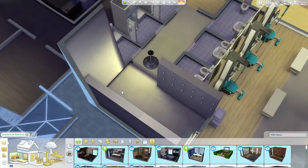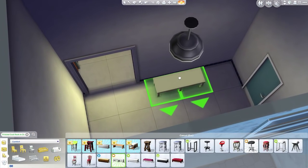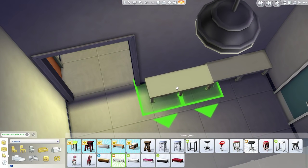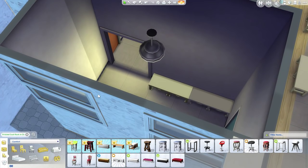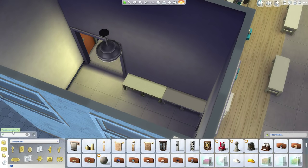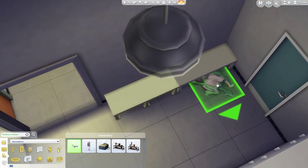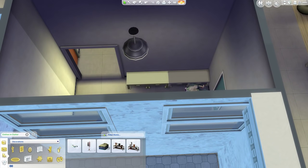That I could. So what we might do, actually, why don't we get rid of these ones and we'll get these little benches here. So we're going to go bench there and a bench there. There you go. So they can change or sit down and change there. And some dirty clothes, which I believe... Oh God, there's so many new items that I haven't used. If I search clothes, probably. Yeah, there you go. Clothes and clutter. Beautiful. So we just go bloop. Someone's just dumped their clothes there. You filthy pig. Okay, cool.